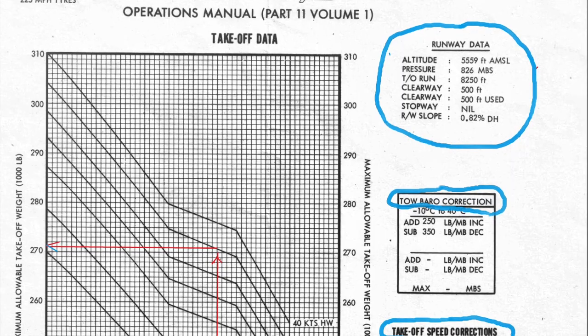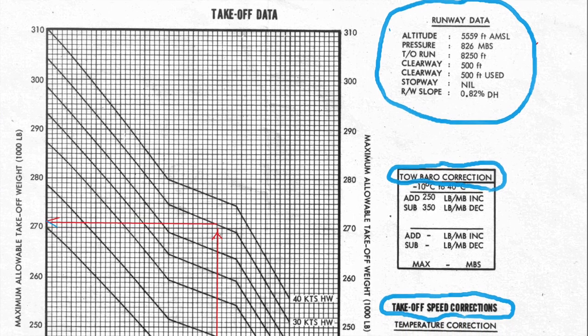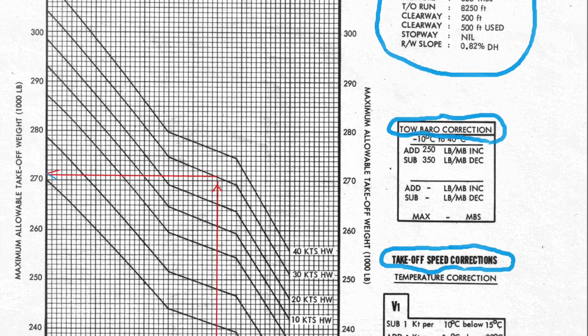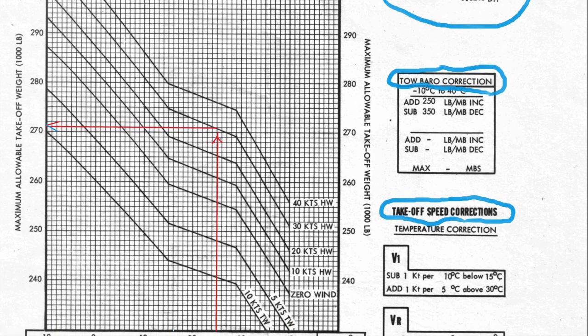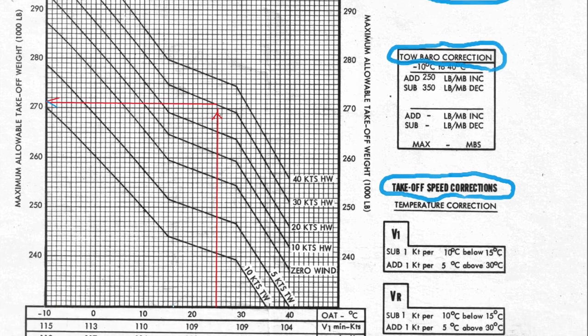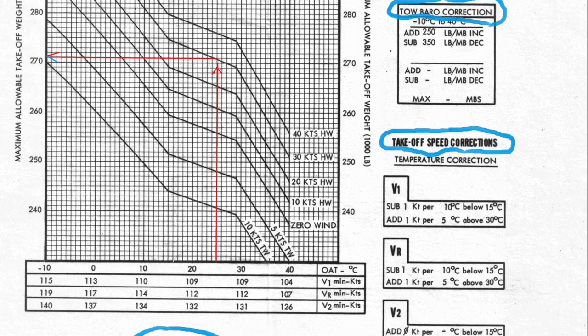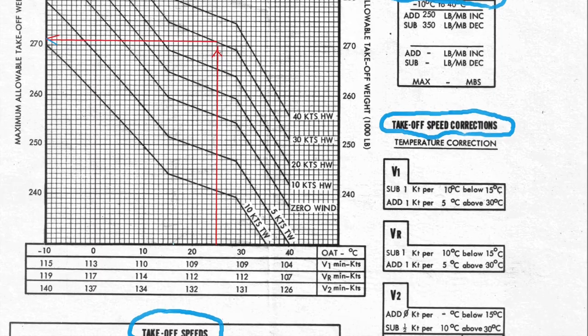Now from that, you can go into the big main graph and, reading up with the outside air temperature, all in degrees C by the way in this case, you read across to the runway wind, the wind that is directly down the runway, to find a wind line, it's all marked in red, and then you read across and you will come up with a maximum weight at brake release.